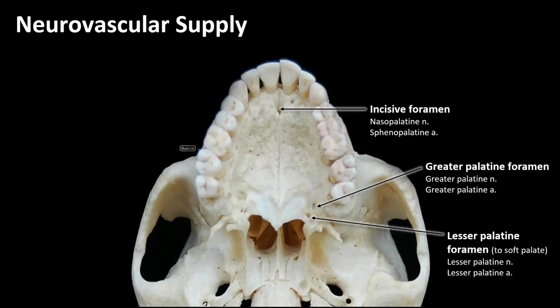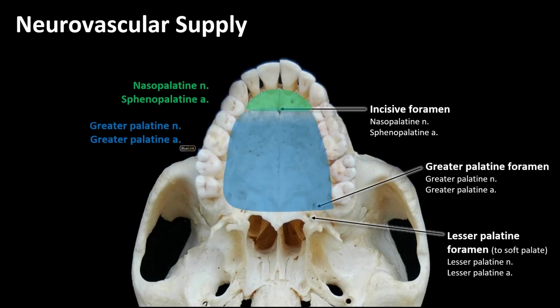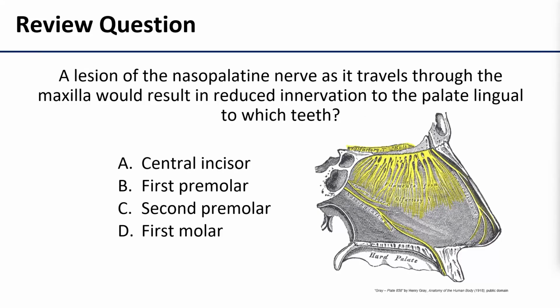All right, and just to give you a better idea of the territories for these nerves and blood vessels, rather than my little laser pointer on here, I've mapped out where they end up on the palate here. So anteriorly, in green, you can see the territory supplied by the nasopalatine nerve and the sphenopalatine artery. So both of these will travel down the nasal septum and through the incisive foramen, which brings them in right here at that incisive foramen. The rest of the palate then is all supplied by the greater palatine artery and nerve. And those will pass through the greater palatine foramen and then distribute anteriorly up through the premolars. And that is the end of the hard palate.